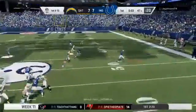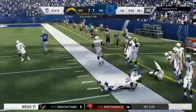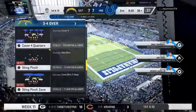On 1st and 10. He's got it to Hilton. These two teams are all tied after 1.